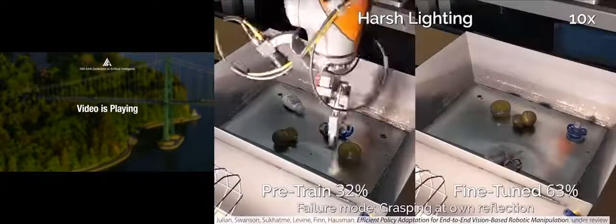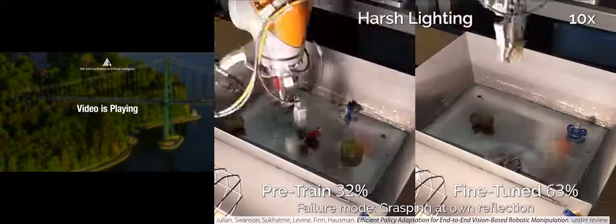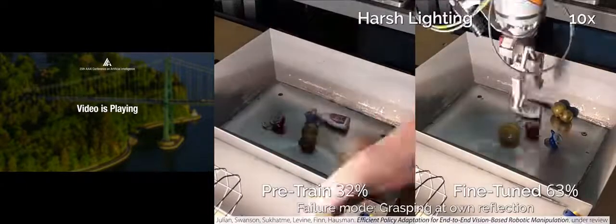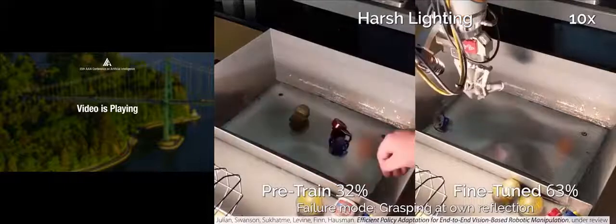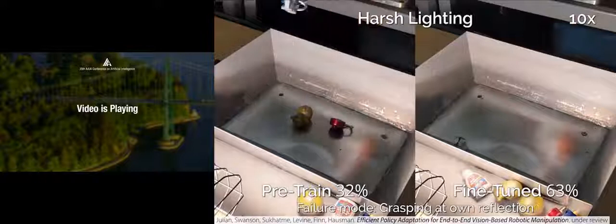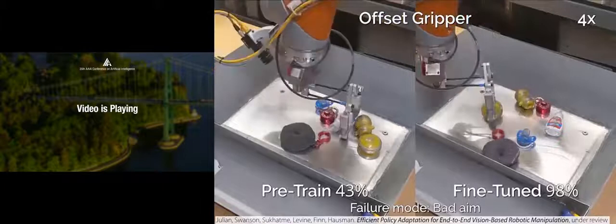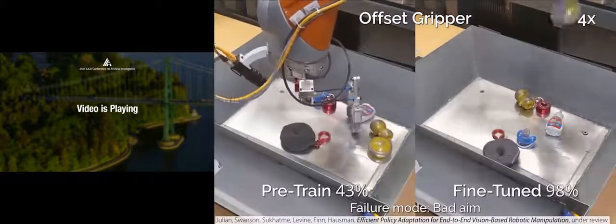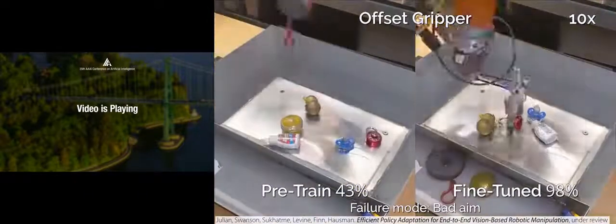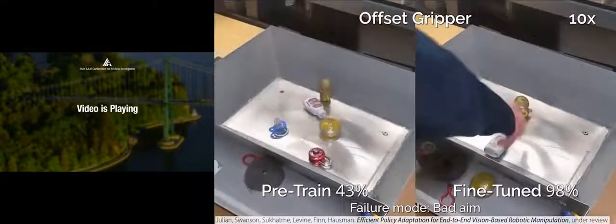What does this look like qualitatively? So in the harsh lighting conditions, we see the robot has a tendency to grasp at its own reflection. Whereas after the fine tuning process, it figures out that it should not grasp at its own reflection and it should grasp the objects in the scene, and it can successfully grasp more frequently and more robustly. In the offset gripper case, the original policy had bad aim, understandably, and with fine tuning, the system is able to grasp much more effectively and navigate its gripper to the objects more effectively.